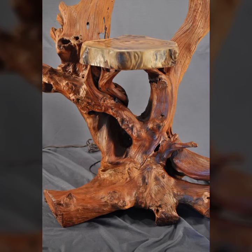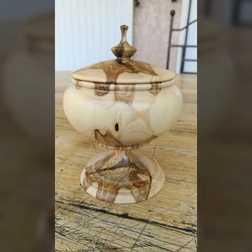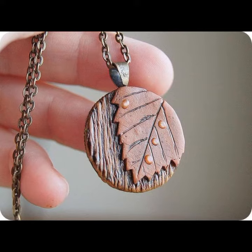Highly running ideas you can see. So beautiful, most beautiful.